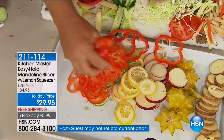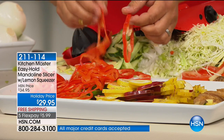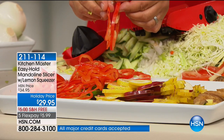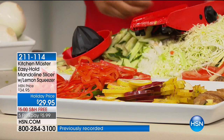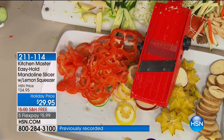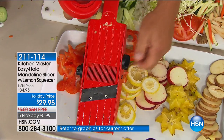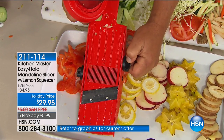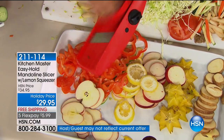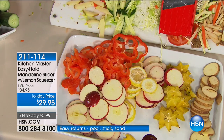And I'll tell you, I've shown you all these different things. Look at this. The difference between the thick slice and the thin slice, look at the difference there. Can you see that? And you've got 8 different slicing thicknesses. So if you like your apple chips a little bit bigger or thicker, now you can just set the machine. All you do is turn this one knob on the side like this. So you can make them medium, or thicker, or thinner, because there are 8 different slicing thicknesses.